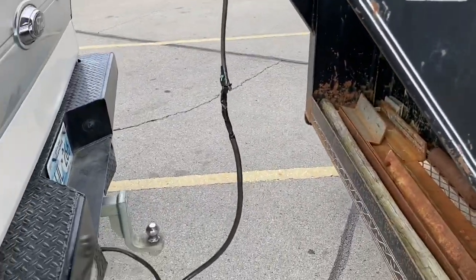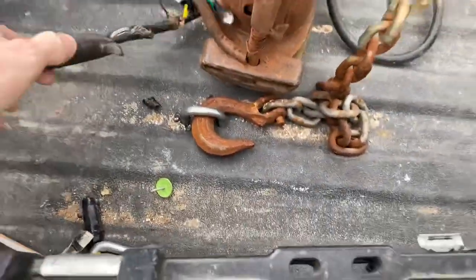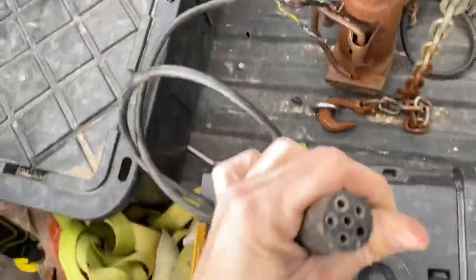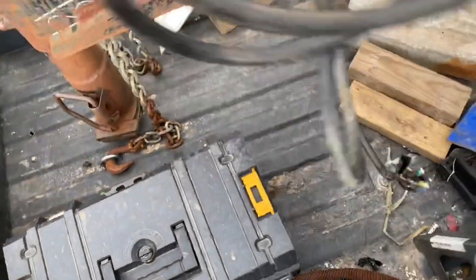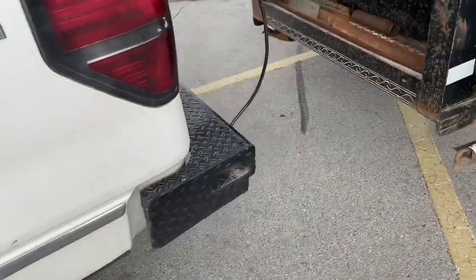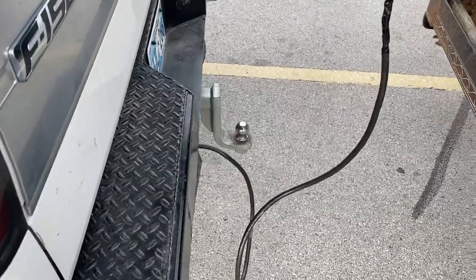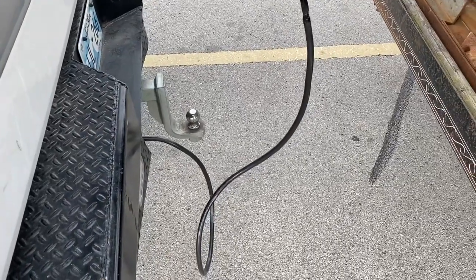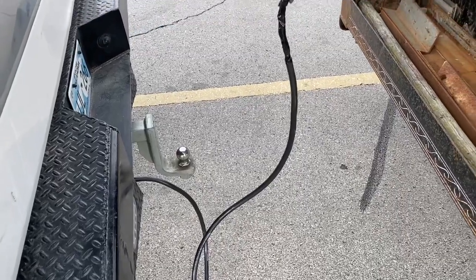Now, last night when I bought it, it had the 5-pin trailer hookup, and I have a 7-pin on my truck. So I stopped at O'Reilly's and bought an adapter. None of the lights worked. So they're closing, I'm an hour from home, and I don't have brakes.